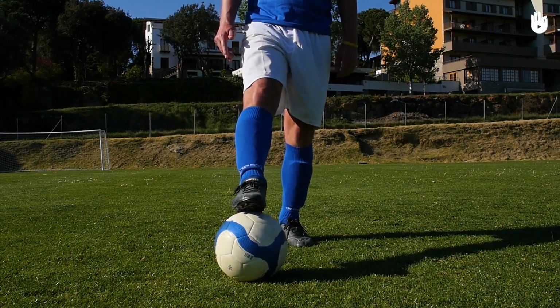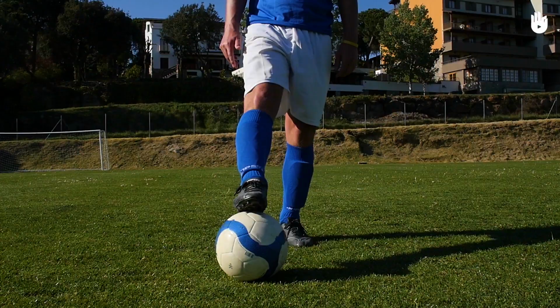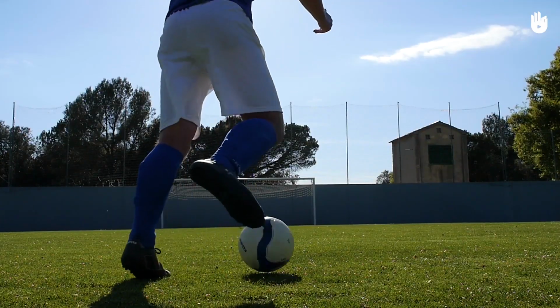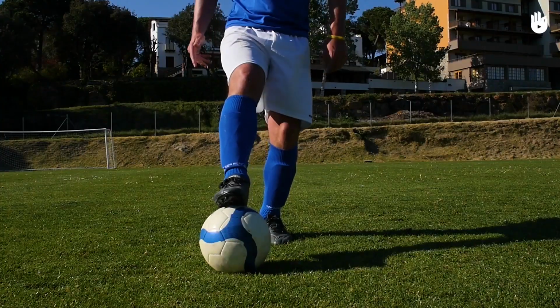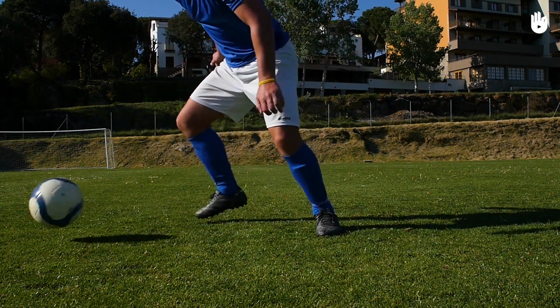In real life, you perfect this skill by placing one foot on top of the ball with the other placed firmly alongside the ball on the ground, then roll the ball back with your foot that was placed on top of it, and once the ball is behind your standing leg, you can choose to knock it in any direction to create space and then move away from your marker.